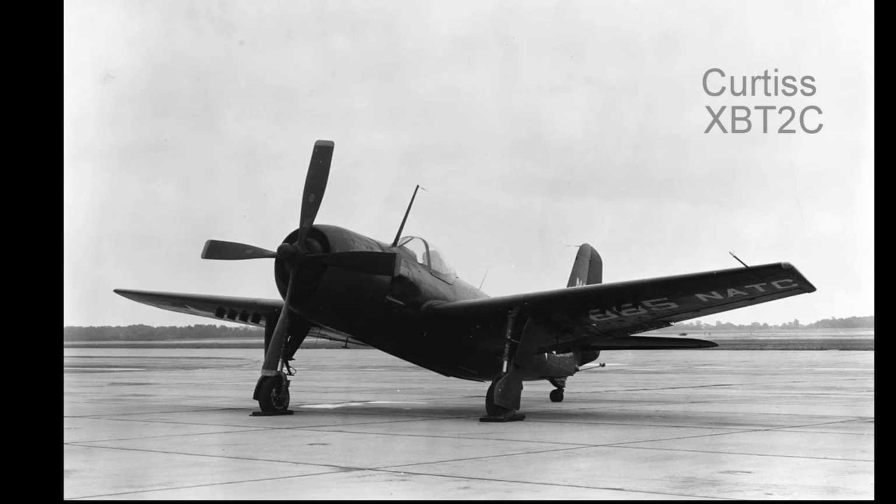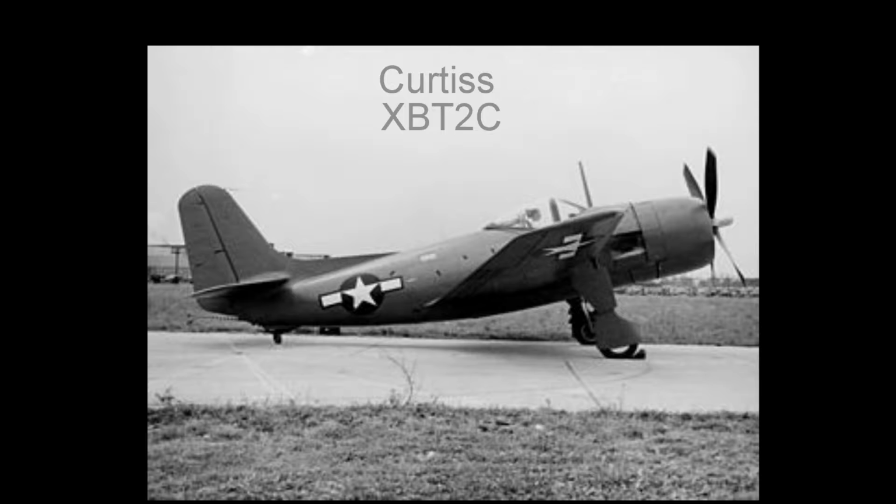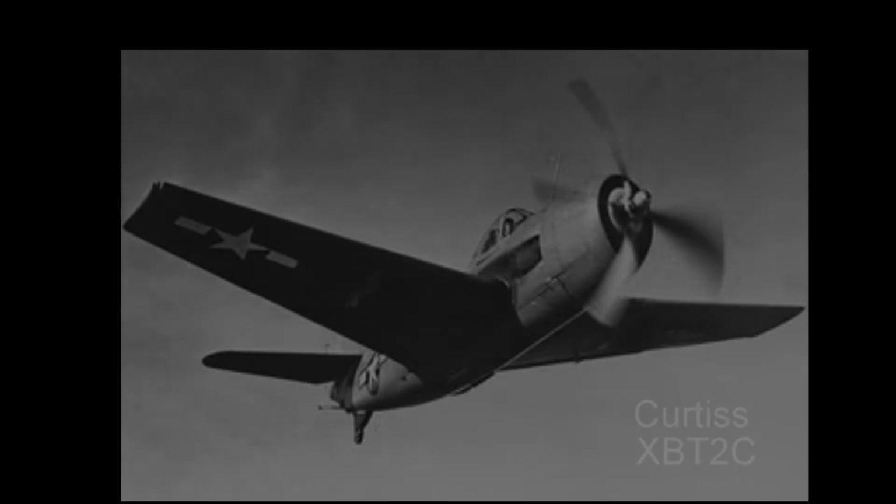The Curtiss XBT-2C was an experimental single-engined torpedo dive bomber based on the Curtiss XBTC, but used the less powerful Wright R3350 radial engine and could carry a second crew member in the rear fuselage. It was fitted with radar, which was carried in a pod under the starboard wing. 9 production aircraft were built and would be the last aircraft that Curtiss would build for the U.S. Navy. All were scrapped in the late 1940s.